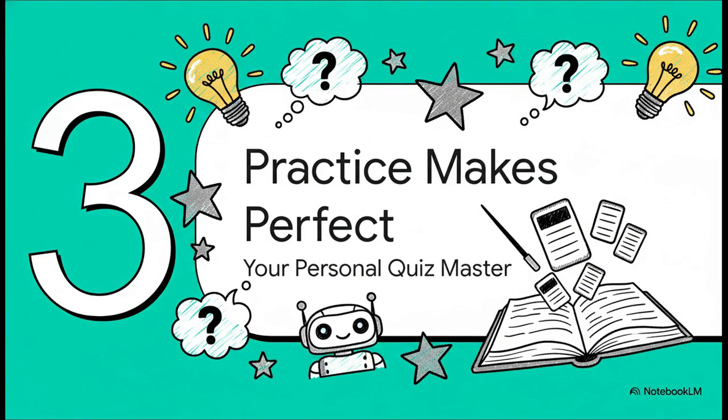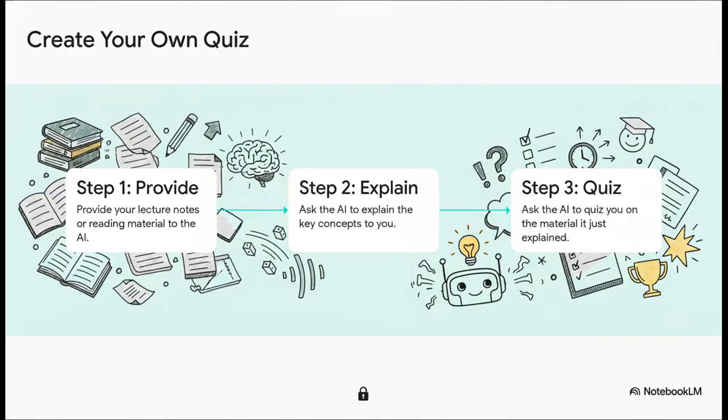So you've got the concepts down. What's next? Well, practice, of course. So let's look at tool number 2. Practice makes perfect. This is how you turn that AI into your personal quiz master. And the process is so simple. Seriously, it's basically 3 steps. 1, you feed it your lecture notes or whatever you're reading. 2, you can have it explain the main ideas back to you just to make sure you're on the same page. And 3, you just say, okay, now quiz me on what you just told me.